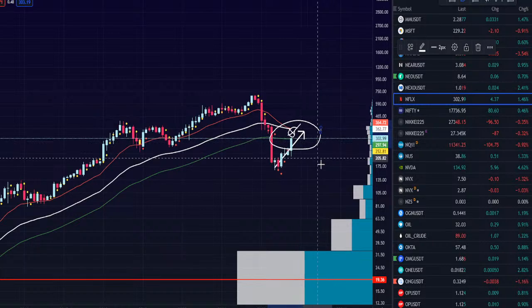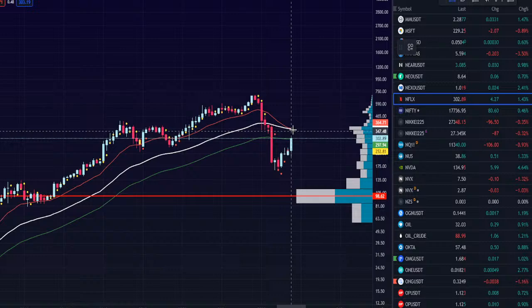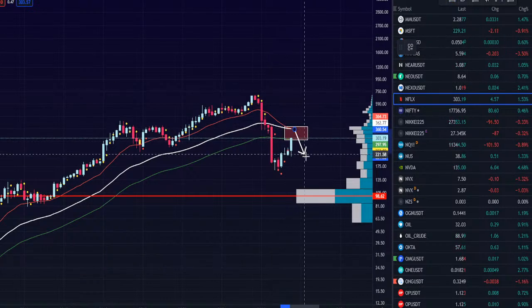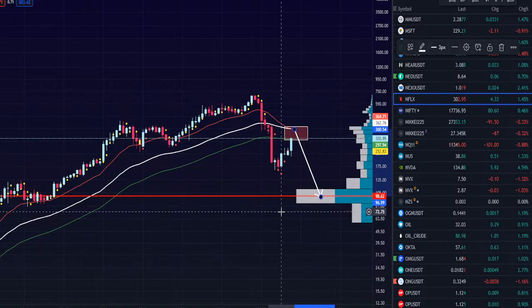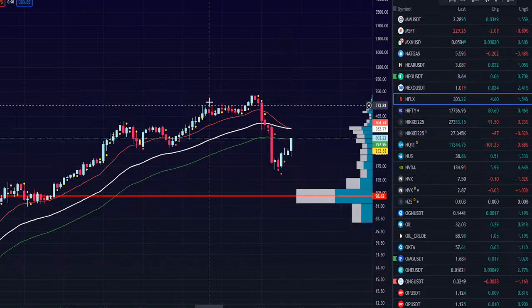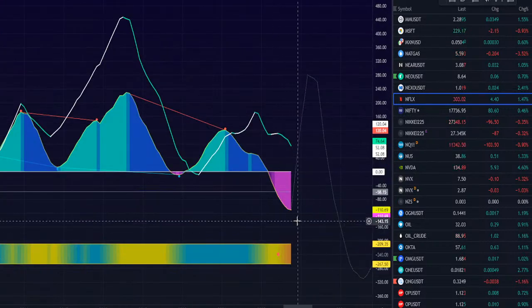Why? Because if you see Netflix, for example, in November, December, getting rejected in this area, well, the projection is going to be like this. And where is the next target? $98 in the long term, 2023. Okay, so for now, be happy because Netflix is very good in macro time frames. Yes, we are going to see a buy signal soon.